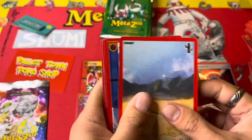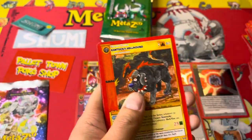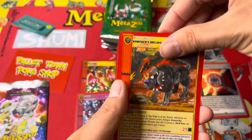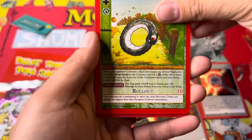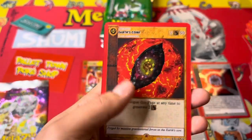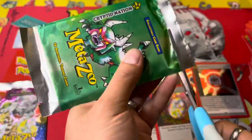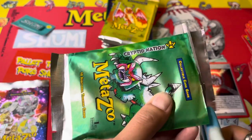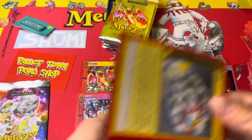We're almost at the bottom of the box. Let's go. We can do this. Let's see what we get. Earth's Core. Alright, let's keep going. So we don't make this video too long. I'm hoping it's not too long already as is. So, let's see.